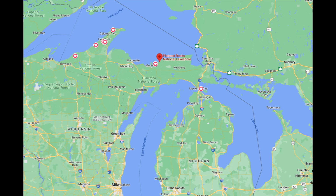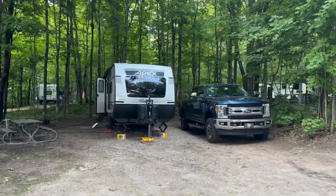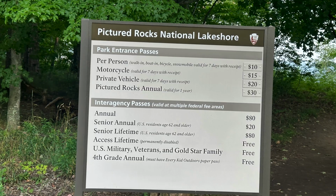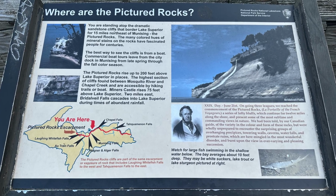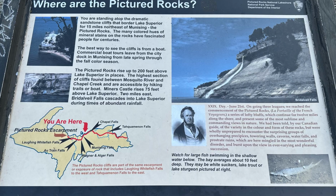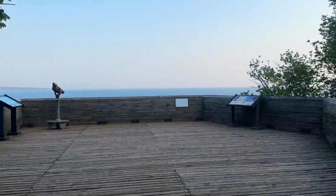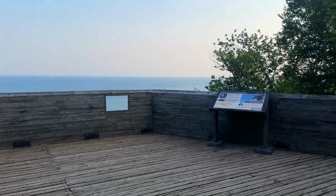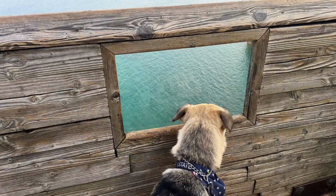The next day, we took the travel trailer and headed east to the Pictured Rocks Lakeshore area. We did one full day at Pictured Rocks. Starting bright and early in the morning, we took the dogs with us on 2 hiking trails where dogs are permitted. The first overlook was called Miner's Castle Rock, and here's what it looks like.